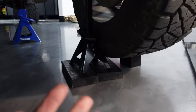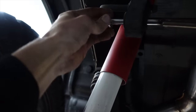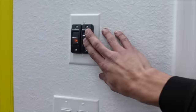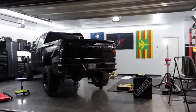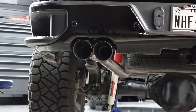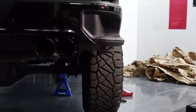So what we're gonna do last, the kit actually comes with these guys here, which is for the exhaust hangers. Let's slide that over the top, use the Allen key to lock that down. Now we're gonna do a quick startup and let it run for a minute or two. And I will tell you, the larger tip makes a massive difference. Just those tips, the girthiness, now makes sense.